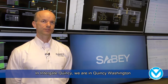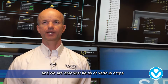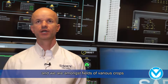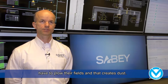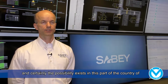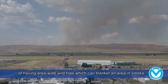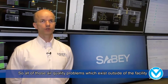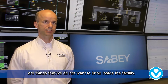In Intergate Quincy, we're in Quincy, Washington, which is a very rural, very heavy agricultural area, and we're amongst fields of various crops. Farmers, in the course of doing what they need to do, have to plow their fields. That creates dust. In some cases, for a wheat field, they may have to burn their field. And certainly the possibility exists in this part of the country of area-wide wildfires, which can blanket an area in smoke. All of those air quality problems which exist outside the facility are things that we don't want to bring inside the facility.